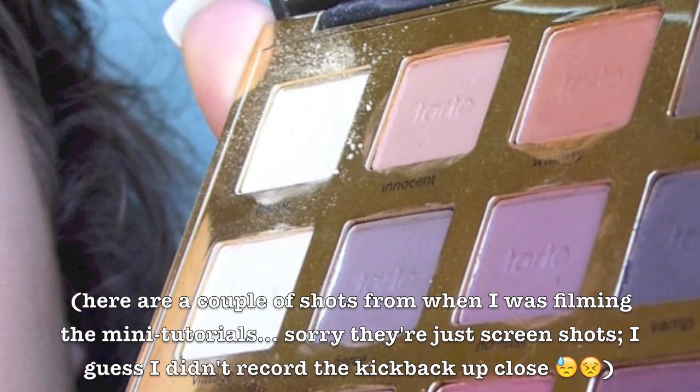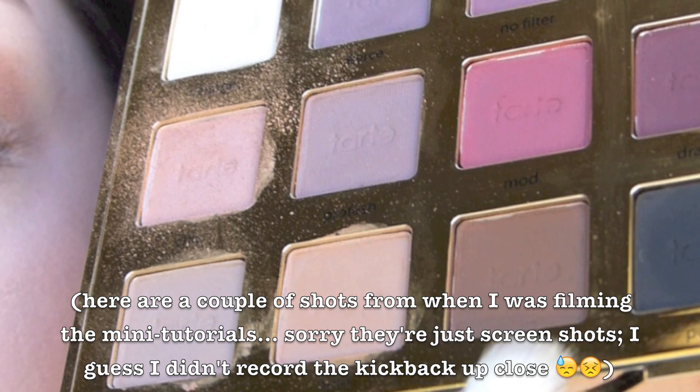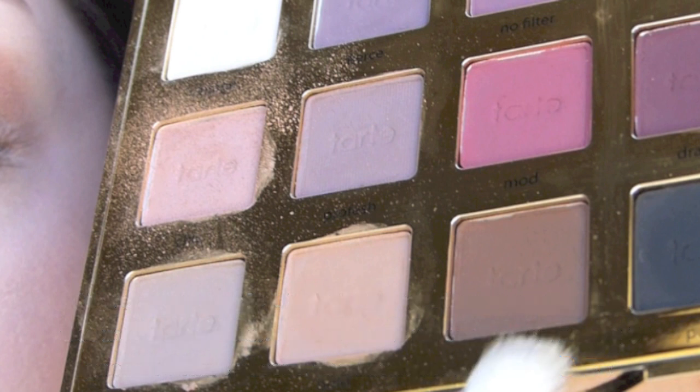Now, you do also have to worry about fallout. I'm sure I showed you in some close-up shots, but these shadows are very powdery, I guess. They get a lot of kickback when you put your brush into them. So you just have to be very cognizant of that and remember to tap, tap, tap your brush off like crazy before you go to put it on your eyes. Otherwise, you're going to have fallout all over underneath your eyes, which is just a pain in the butt. So that is also something to be aware of.